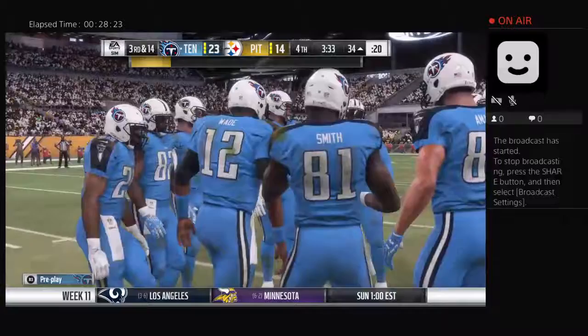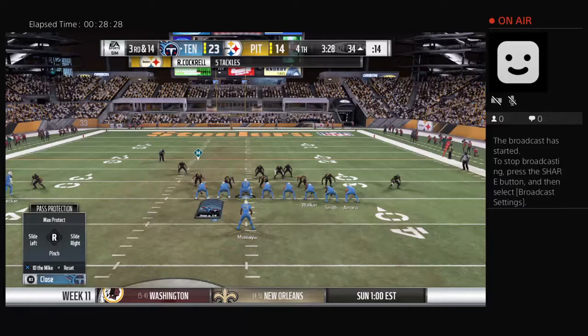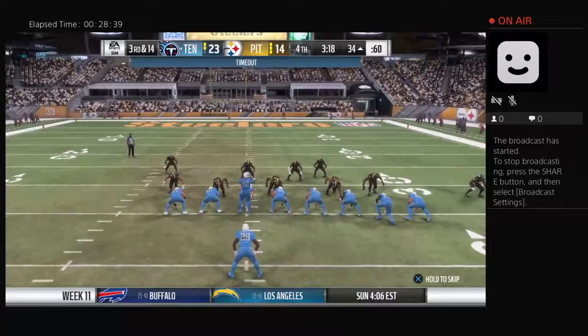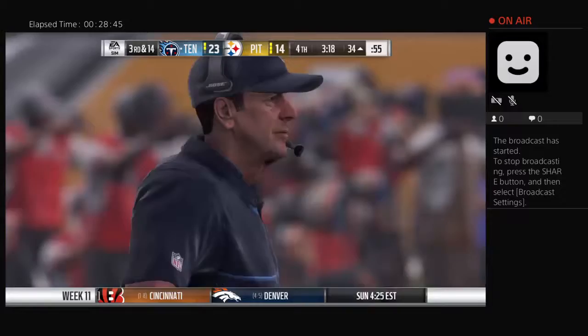The Titans on third down. They've hit 2 for 4 thus far. This is third and 14. Clock at 5, we're going to get a timeout. It's just their first. They'll be down to 2 remaining as we step aside here in the fourth quarter.